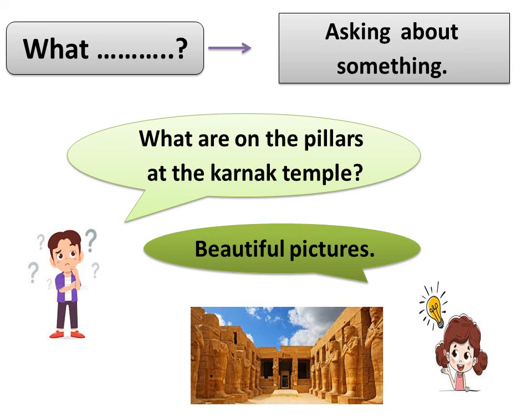Again, what are on the pillars at the Karnak temple? Beautiful pictures. What are on the pillars at the Karnak temple? Beautiful pictures. Okay.